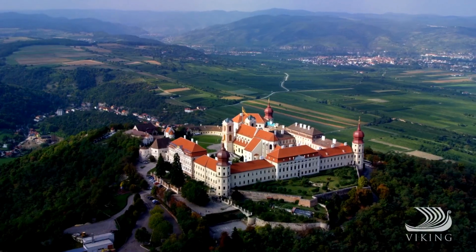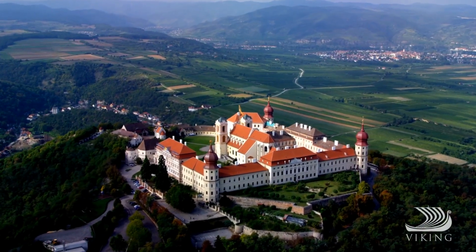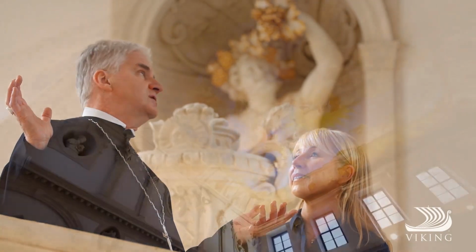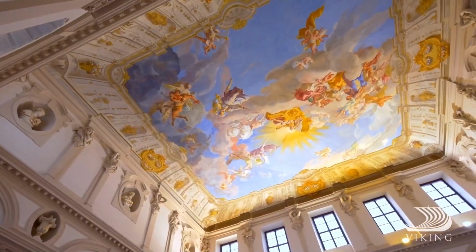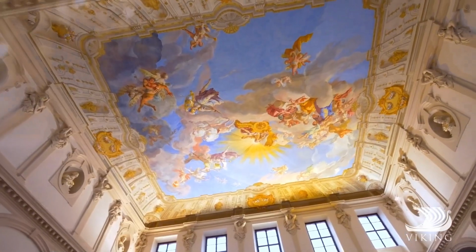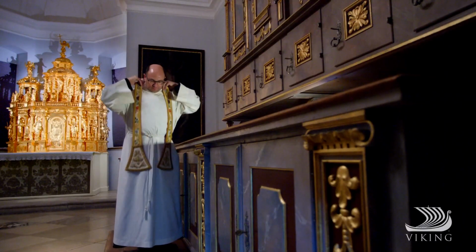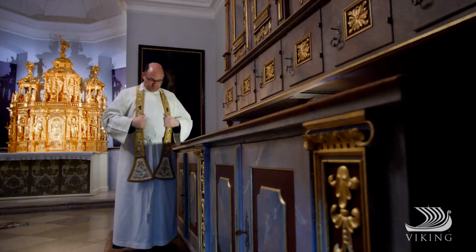Though Göttweig has survived nearly 10 centuries, serving amid the distractions of the modern world has perhaps never been more daunting, requiring absolute focus from every monk. I think the rule of St. Benedict will help the monk to be a man who has a good disposition to heaven, but also good disposition to the earth.